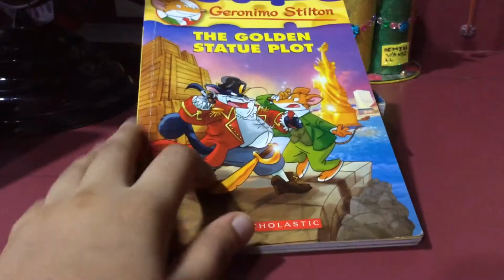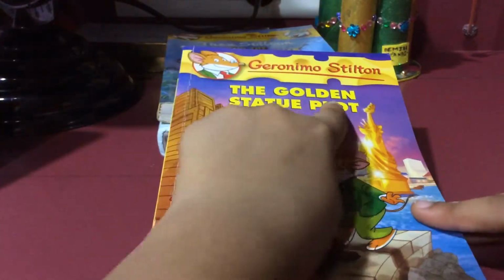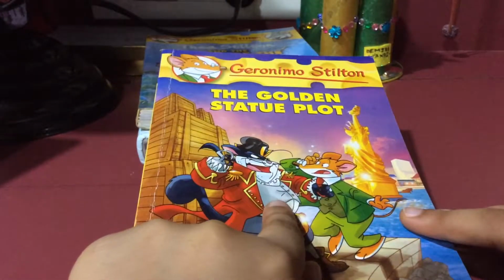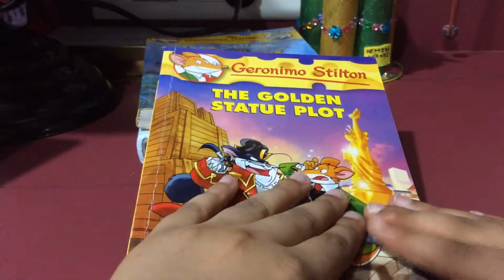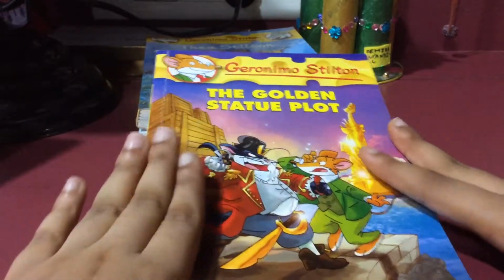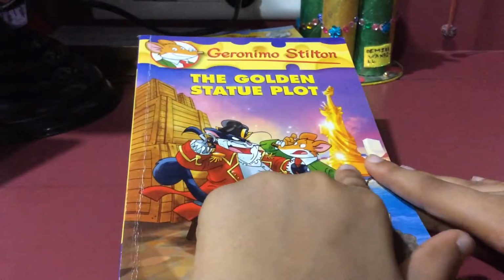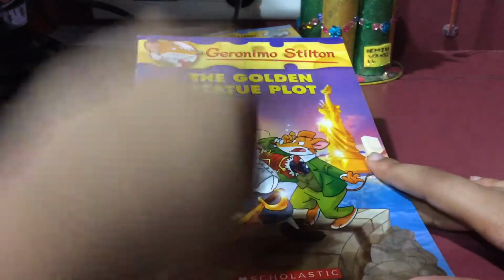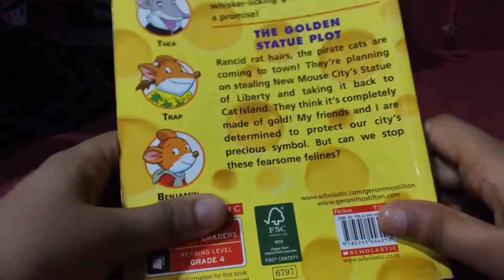And this is from Geronimo Stilton. This is Geronimo Stilton, and it's called The Golden Statue Plot. This is the evil bad cat. This is about cats and mouse. So mouse have like the liberty of, what do you call it? I don't remember the name now. So this statue, but they wanted to steal that gold. The cheese part was cut, and then he fought to take that cheese part. This is a really good book with the back.